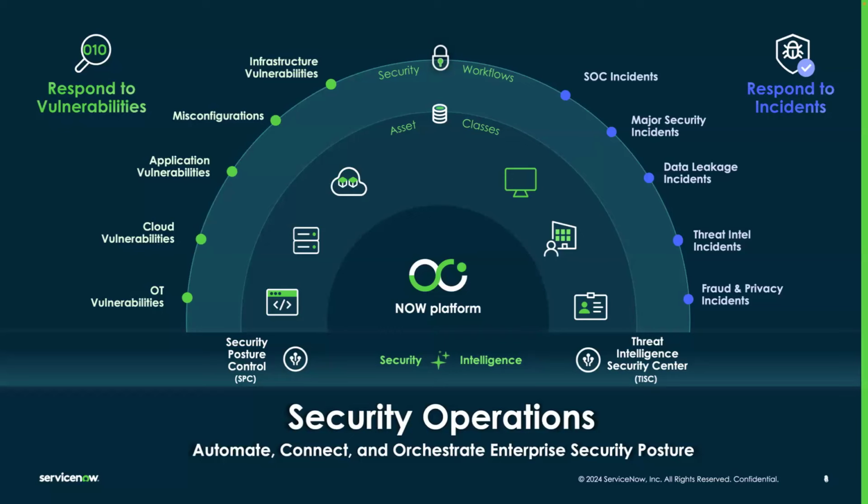Yes, thank you for that. So our threat intelligence module is part of security incident response. The new offering is a separate application altogether, as Elizabeth described in great detail. Another thing to add in is our Now Assist for Security Operations, which is even more recent than Threat Intelligence Security Center. This is our generative AI offering for security operations, and it's starting in the area of security incident response, with things like security incident summarization and closure notes generation. You can look forward to more information on that in the community in the coming days and weeks.